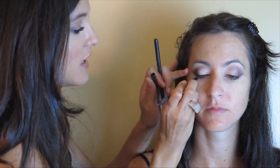If you have a really soft eyeliner, what I'm doing now is I'm smudging her eyes and I'm actually bringing it out.